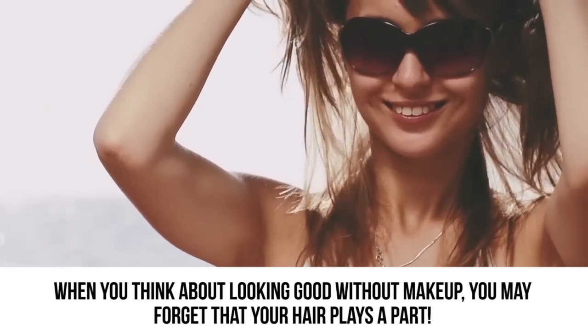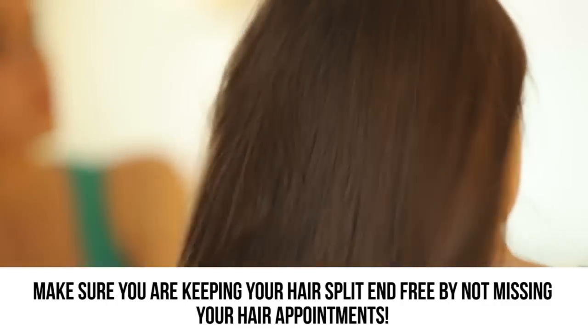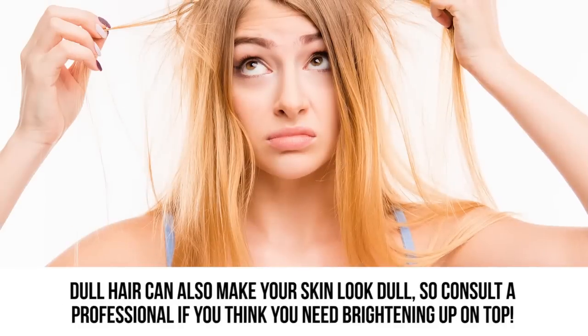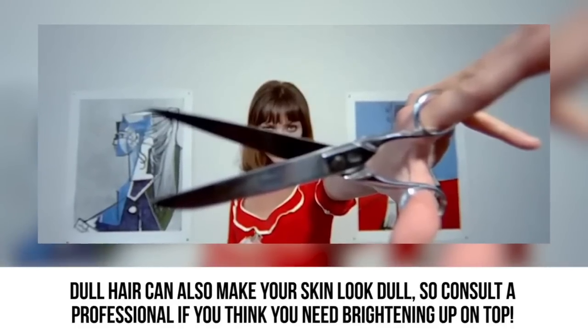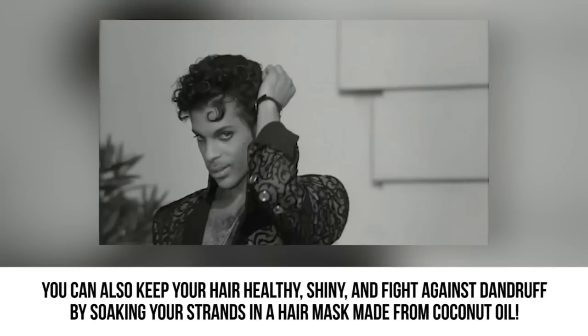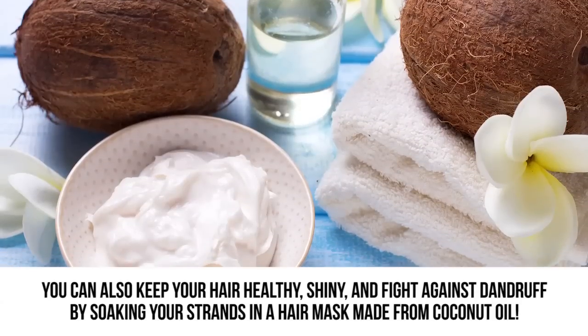Your hair plays a part. When you think about looking good without makeup, you may forget that your hair plays a part. Make sure you are keeping your hair split-end free by not missing your hair appointments. Dull hair can also make your skin look dull, so consult a professional if you think you need brightening up on top. You can also keep your hair healthy, shiny, and fight against dandruff by soaking your strands in a hair mask made from coconut oil.